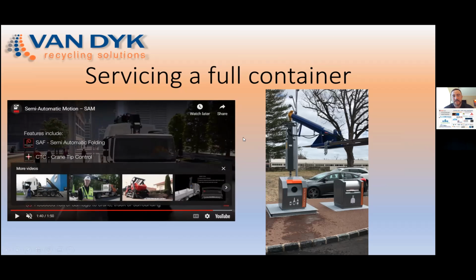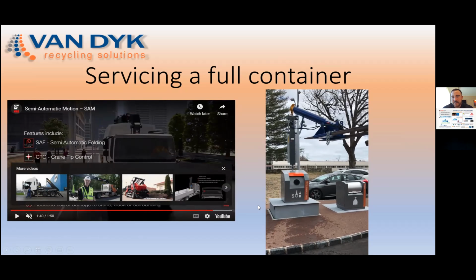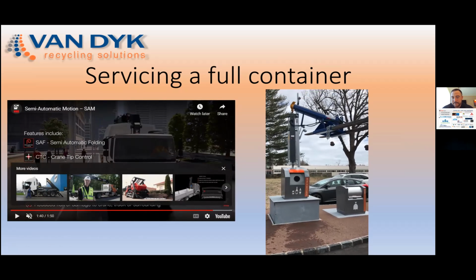These trucks also come in fully electric, so that they can be really quiet as well. Or if a client requests an electric truck, you can absolutely offer that to them. This is a real video of the containers at our Norwalk headquarters in Connecticut.